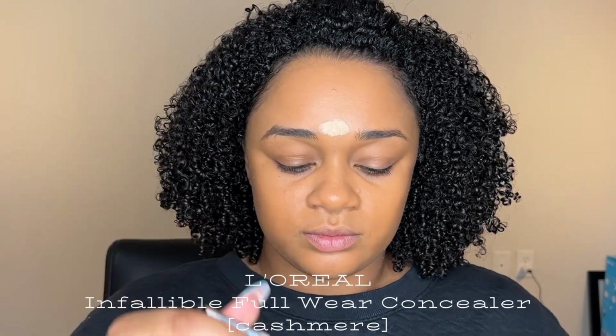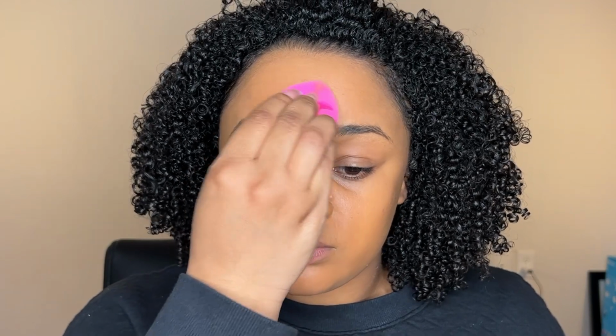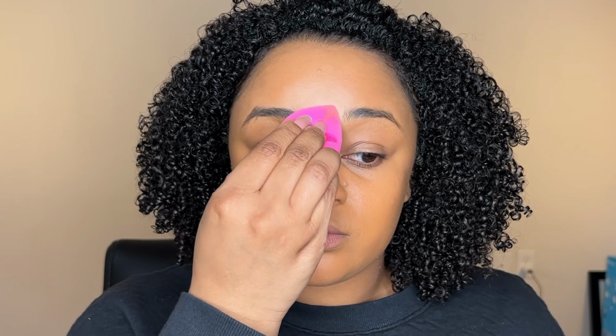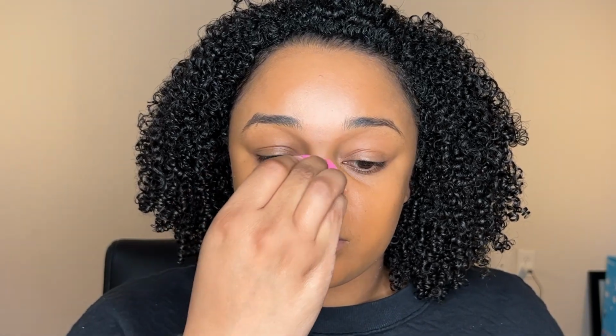Okay, so now I'm going in with the L'Oreal Infallible Concealer. I'm going in with two shades, Cashew and Cashmere, to highlight my forehead before I do my brows, and then just making sure I use the opposite end of the Beauty Blender to blend out all the edges.